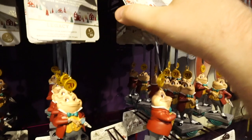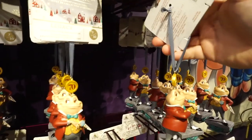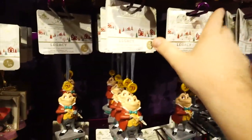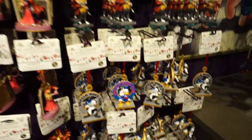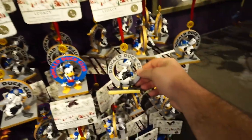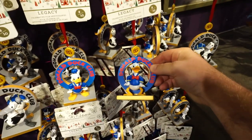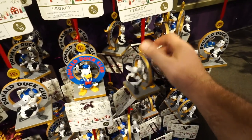Now let's see if the price on this is any different. Nope. $21.99 including the legacy ornament. So that's really cool. $21.99 for these. I mean, look at this. Donald Duck, 85 years old. That's incredible to think that Donald Duck is 85 years old. Wow.